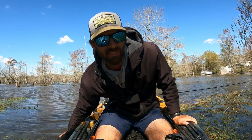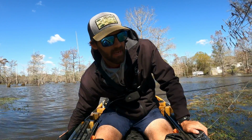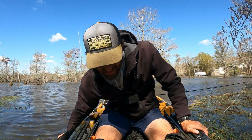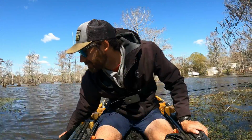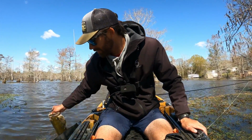And just pulled up here on the edge of this little grass mat. Just pitched it up to the edge, worked it off of it. And I guess this fish was sitting there with his nose out, looking to eat something, and it just smashed it. Oh my gosh. When I saw that fish come up, I was like, wow, that's a nice one. And then he jumped again. I was like, oh, didn't know how big he really was.